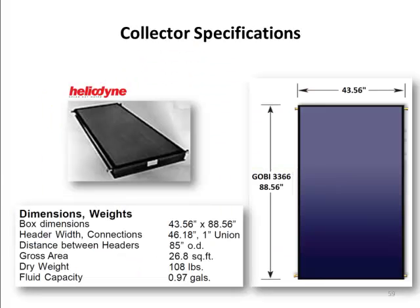The collectors have the specifications shown below. The fluid capacity for these smaller collectors is just under 1 gallon apiece, and the dry weight is 108 gallons. These are the smallest collectors that Heliodyne used to make. They no longer make this size. It's about 3.5 by 7.5 in size.